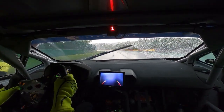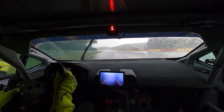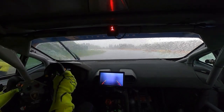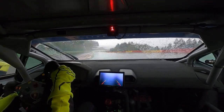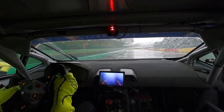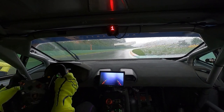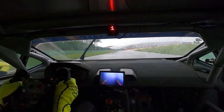Here we approach the end of the lap, and actually the worst is yet to come. As you can see, the rain starts falling down again harder. And I knew I had to drop off some speed. Braking was not an option. As you can see, the car starts to aquaplane. Luckily, there's a lot of room on the exit, and I was quick enough in my reaction to keep the car with the nose in the right direction. But yeah, there's not much more you can do in this kind of situation.